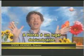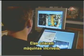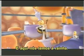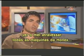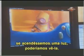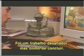Onyx is a dazzling place. We wanted it to look fun, because bees love to make honey. They created all these fabulous taffy pulley machines and centrifuges and bubble makers. And here we have the krillman. We wanted to play with a lot of transparency and see the honey going through all the machinery in Onyx and see the transparency of the buildings as well, feeling that if you put a light behind, it's going to glow through. So, of course, it was challenging, but yet beautiful to achieve.